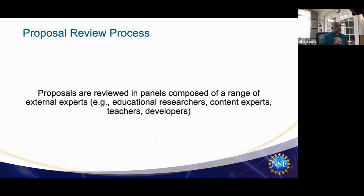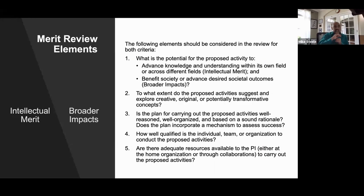Proposals are reviewed in panels that are composed of external experts: educational researchers, content experts, teachers, developers. If you're interested in reviewing, always let us know. And I mentioned the NSF review criteria of intellectual merit and broader impacts. So those are the criteria, and we have this set of 5 considerations that we ask our reviewers to think about for both criteria. What's the potential to advance knowledge and benefit society? There's a question about sustainability, kind of what are our standards for that? This is what we're looking at in broader impacts.